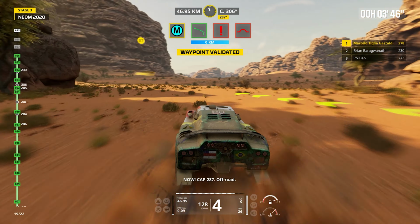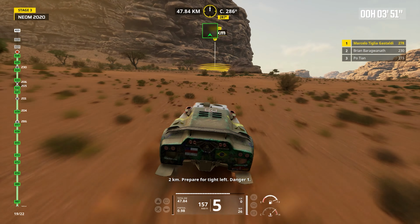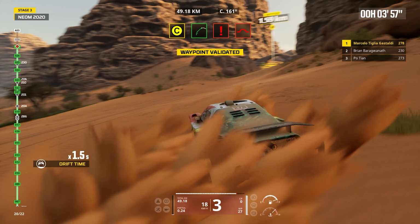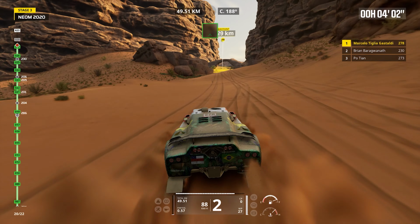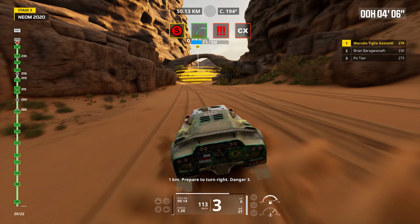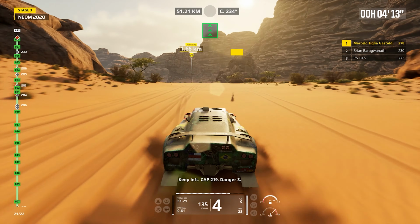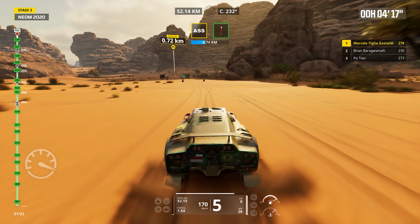Now, cap 287, off road. 2 kilometers, prepare for tight left, danger 1. Tight left to traces. Kilometer. Prepare to turn right. Danger 3. Keep left. Cap 219. Danger 3. 2 kilometers. Keep left.